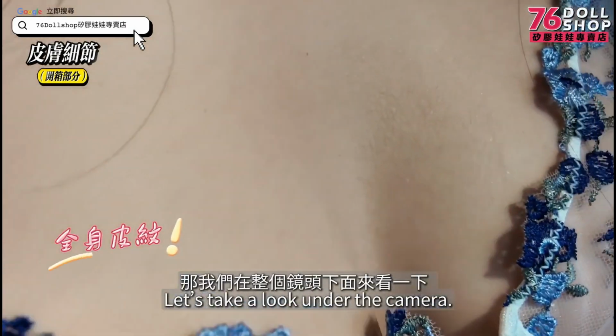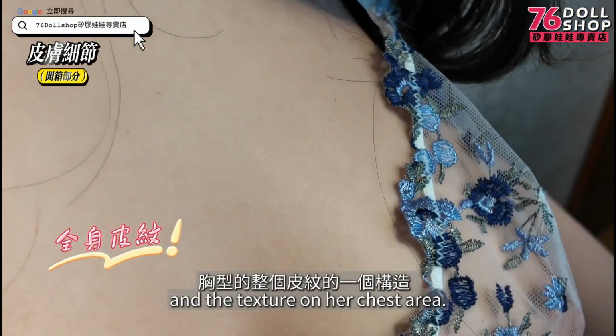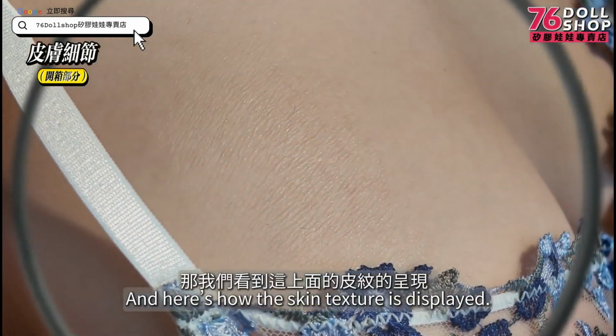Let's take a look under the camera. Her entire body, and the texture on her chest area. You can see the skin texture on the upper chest. And here's how the skin texture is displayed.